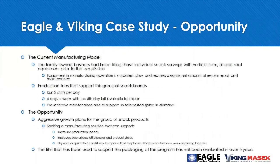In the current manufacturing model, the family-owned business had been filling these individual snack pouches in a vertical form fill and seal machine. The equipment in the operation was outdated, was slow, and required a significant amount of repair and maintenance. And Bob, you can talk a little bit further about the condition of the equipment and some of the challenges they were facing from a production and throughput standpoint.